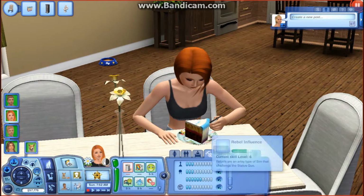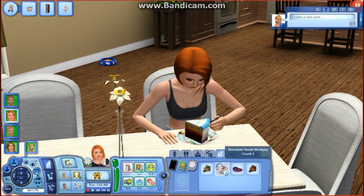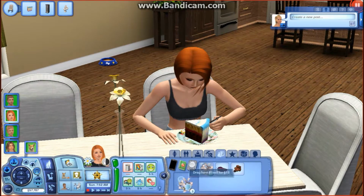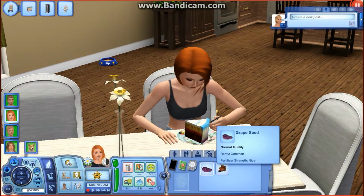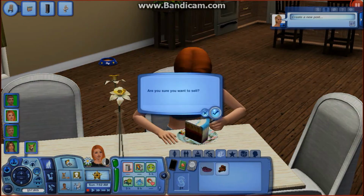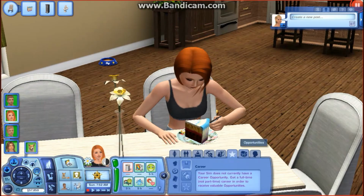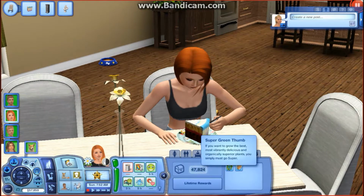And she's got some random seeds in here, which we actually don't need. So I think we might go ahead and sell those for some simoleons. Because our garden is already really big, and we don't need to add on to it because it takes her forever as it is. Which is why Matt has a gardening skill, because he helps out with her garden. For her, she has the super green thumb and the fast learner.